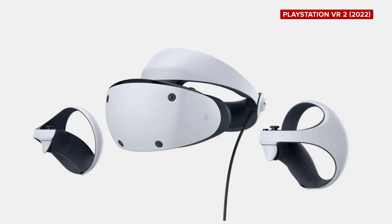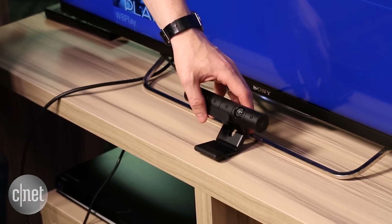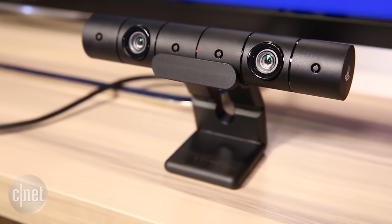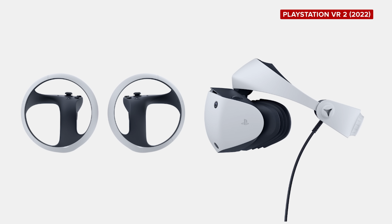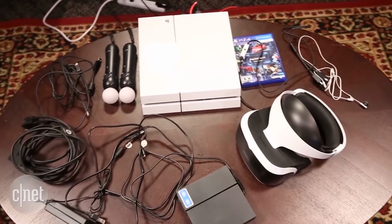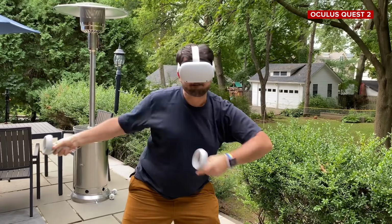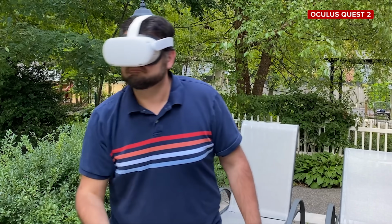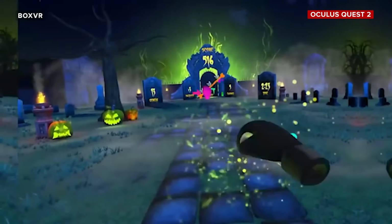First of all, Sony finally has built-in tracking on this headset through 4 cameras, as opposed to requiring a camera bar, which the original needed. Also, there's only 1 cable needed to tether. Yes, there is a cable, and it snakes down the side, but the original PlayStation VR had this massive breakout box of cables, which was incredibly annoying to set up each time. So this is a lot better, but it's also not fully wireless like the Oculus Quest 2, which means that if you're doing something like Beat Saber or something where you're moving around a lot, it could get annoying.